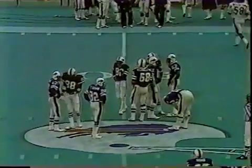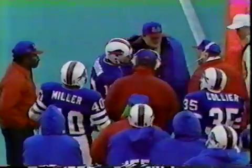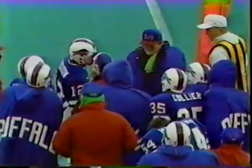Timeout is called by the Bills. 8:25 on the clock. Ferguson will talk it over with Chuck Knox. And so let's see what Buffalo comes up with here on 4th down. They're trailing 7-0.